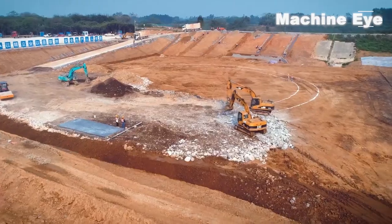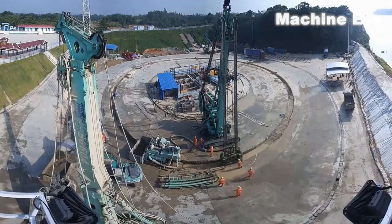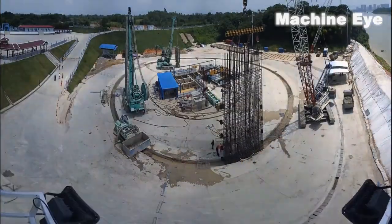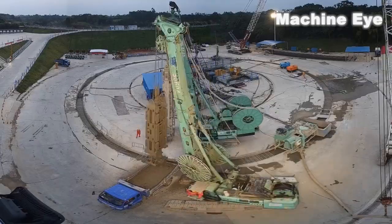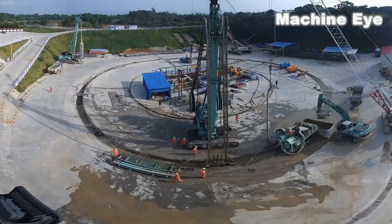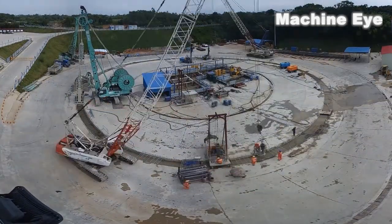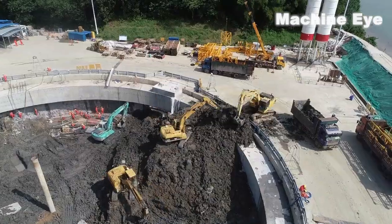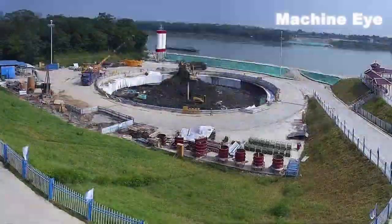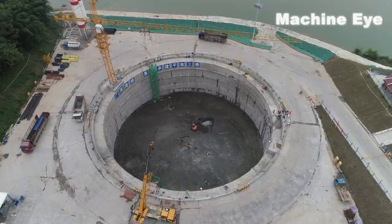This is the construction site where Chinese engineers are building the world's largest span arch bridge. Engineers will spend 76 hours working continuously here to pour 14,060 cubic meters of concrete for the abutment foundation on the north bank of the bridge. The base plate of the arch base on the north bank of the bridge has a diameter of 54.6 meters and a thickness of 6 meters, requiring more than 14,000 cubic meters of concrete to be poured at one time.